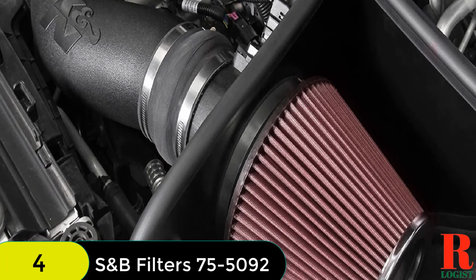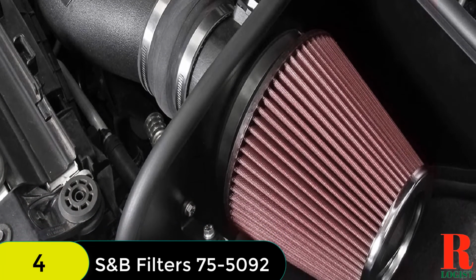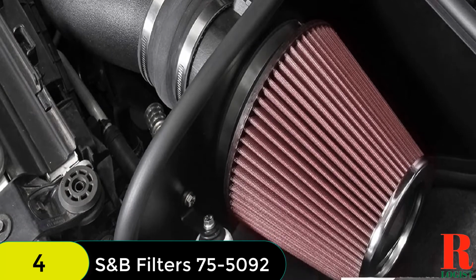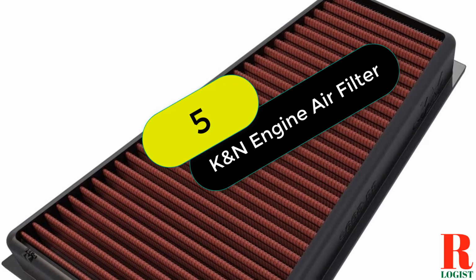The similarities don't stop there. This filter too has a secondary air outlet that further enhances the surface area for the incoming air to flow seamlessly to the engine. At number 5 on our list, we have the K&N Engine Air Filter.